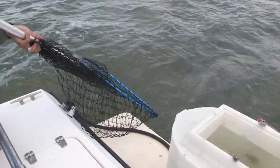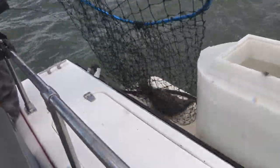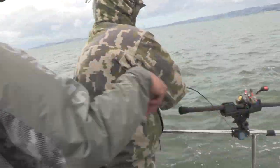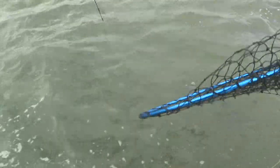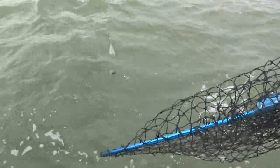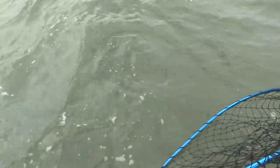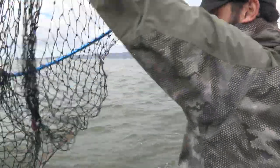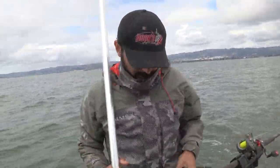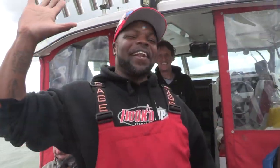I think we're getting close to a limit. Hook up on a fish flash, guys. I bet you that's him. Let's see. I got a good feeling about it. Oh, that's such a bigger weight, too. That's him. Is that him? Yeah, we're done. Limits, baby. Limits, baby. That's it, baby. Limits. Let me get that high five from you.